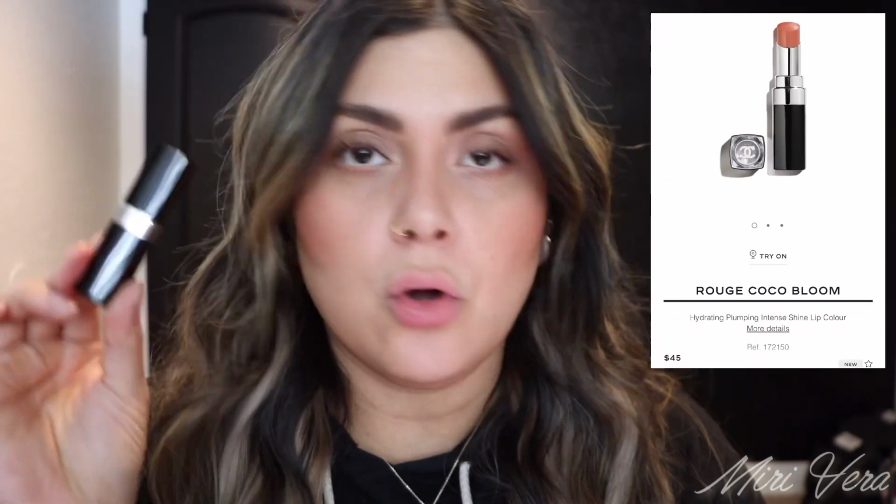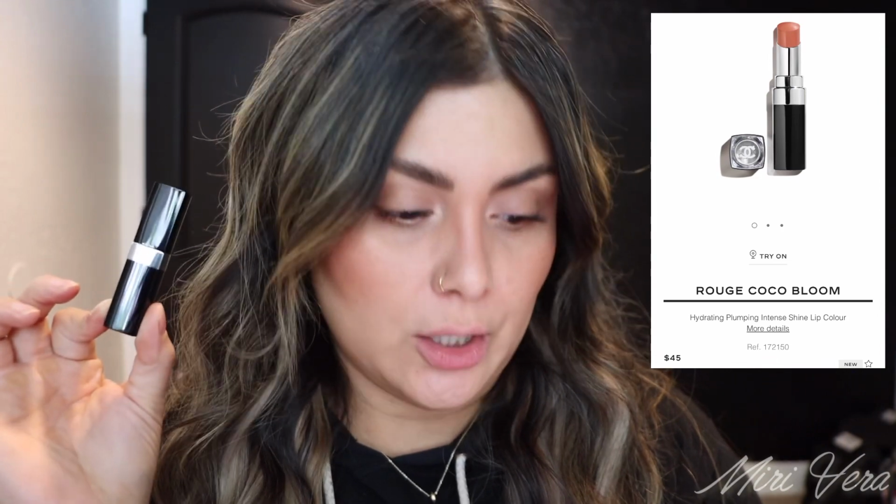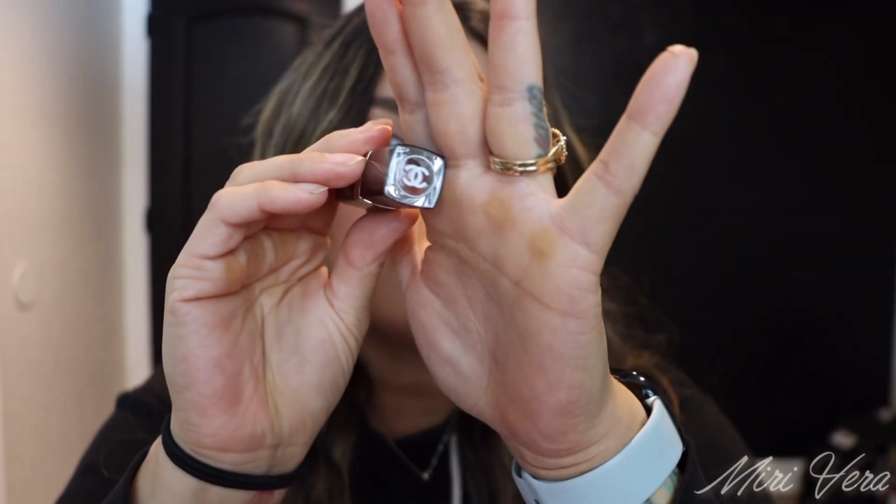Now we're gonna jump into this Rouge Coco Bloom Hydrating Plumping Intense Shine Lip Color 150 Eaze. Just a slight description of the product: a lipstick that combines intense longwear color, a high shine finish with hydrating benefits, and a plumping effect that lasts up to 8 hours. We'll see.